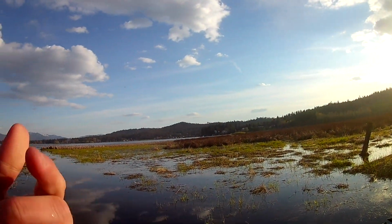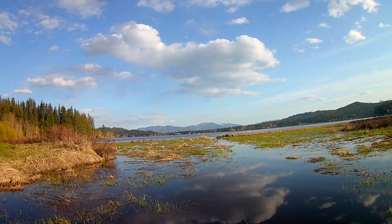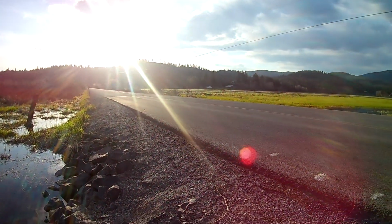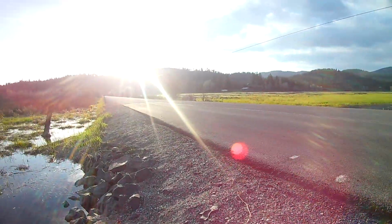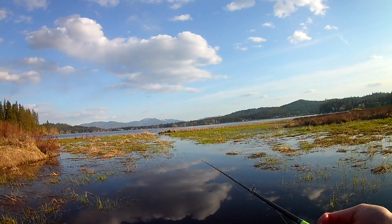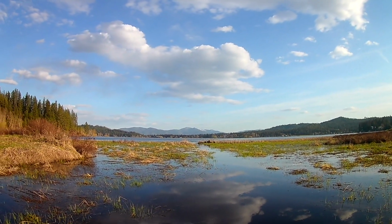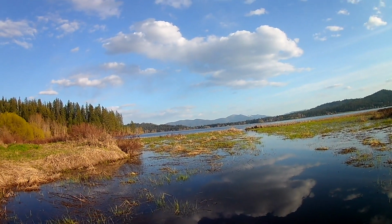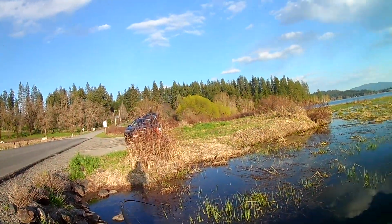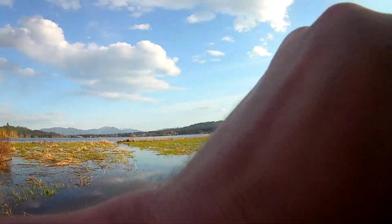It's in there good. Well, this might be the end of the... Oh! Felt like... Still got it. Oh! Man, big old bass right there! Oh! Good one. Good one. Good bass.